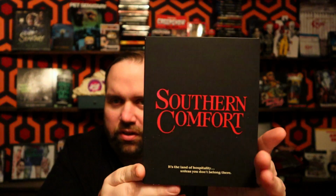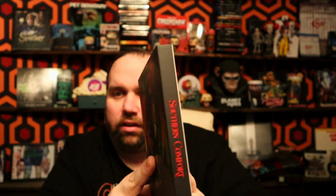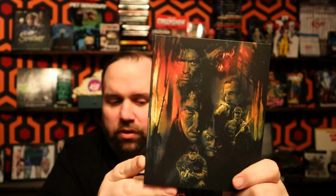Very, very nice looking box. Very cool. I dig this one. Not quite as deep and as big as some of the ones that we've got in the past, but that's cool. Then we got the movie itself. Got the slip cover here, a little Southern Comfort on there. Kind of simple. Then on the back, it's sort of like both pictures from the inside box combined on here.